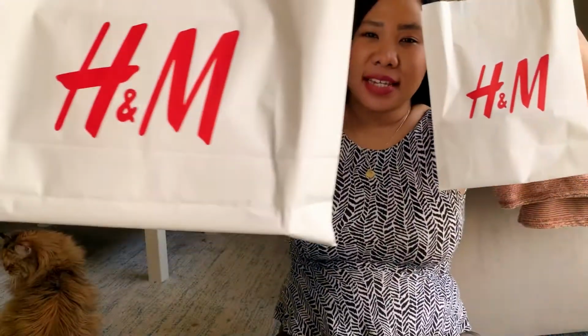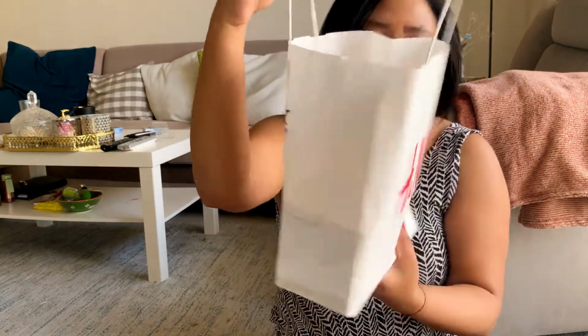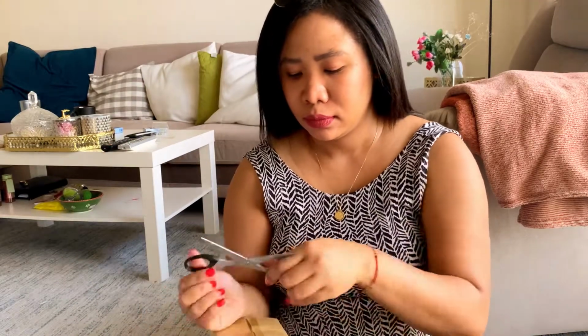Okay guys, so let's start the unboxing of these items that I got from H&M. These are just small items, guys. So I'm just going to show you one by one. They are all the same. And I got this at a very, very affordable price because they were on sale. Let's just start with this small one. So I'm just going to open it and quickly show you what I got. These are all very cheap items.